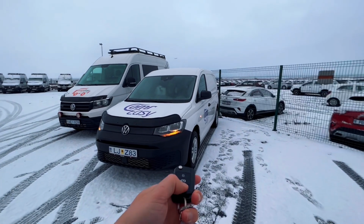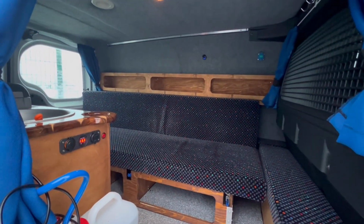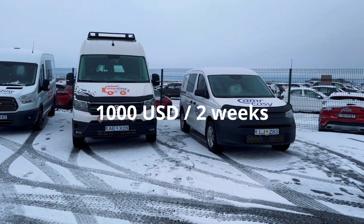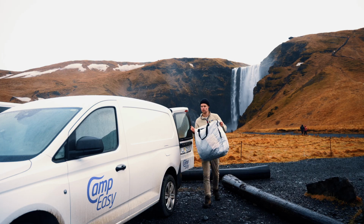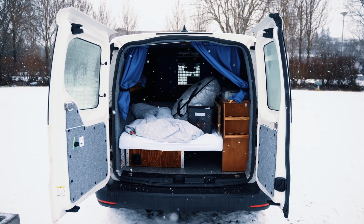After a short ride from the airport, I picked up my van for the next 2 weeks. This for sure has been the cheapest way to travel around Iceland by far. It cost me only about $1,000 to rent this camper for 2 weeks. Staying in hotels plus a rental car would have been way more expensive. I hope it will keep me warm though, but we're gonna find out very soon.